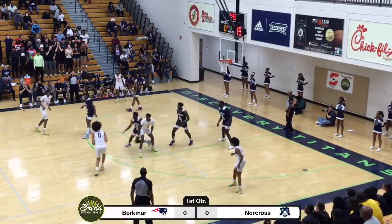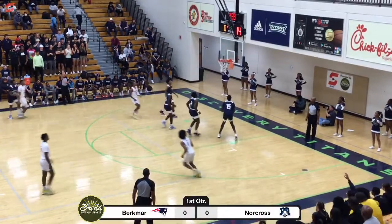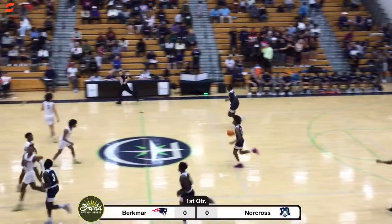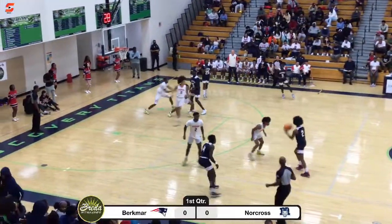The third meeting between these two teams, the previous two decided by 3 total points. And you know what's the great thing about this? They have familiarity with each other. But once again, it's championship season, so there's always a couple tricks that each coach is going to have in their bag.